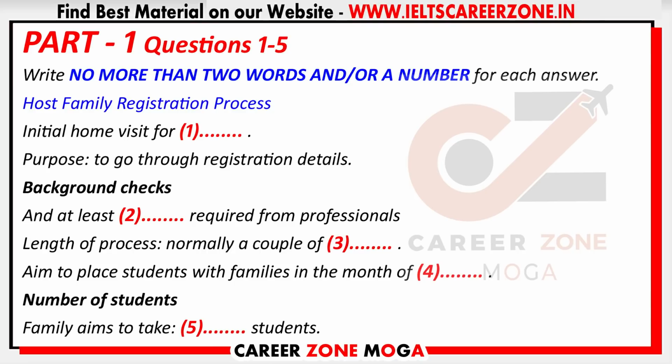OK. We think it's better to check that a family's clear about what is involved in the whole process. Then we can begin the application process. How long does the process take? It depends, but it's usually a few weeks, unless there are any delays. Once everything is agreed, we match students with suitable families at the beginning of a term and usually at the beginning of the academic year in September.